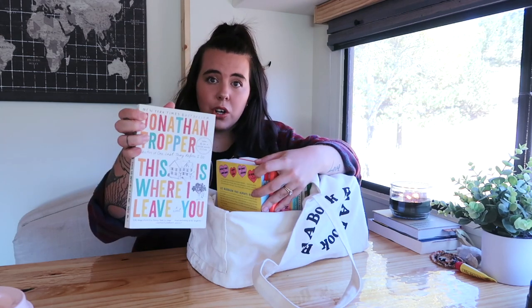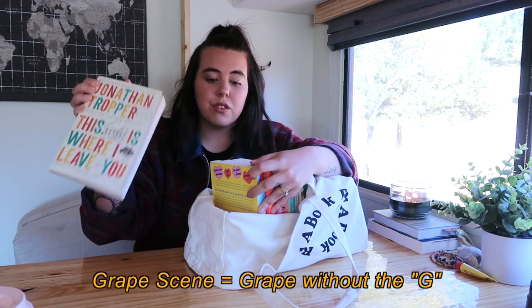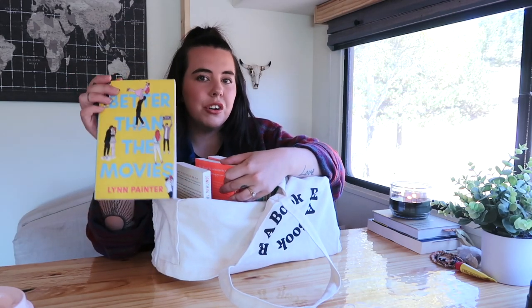I'm gonna explain to you why I'm donating each book. This one has a grape scene in it, and I read like a chapter and was bored, so no. Better Than the Movies, I really enjoyed this book, but again, it's not like an all-time favorite, and I think somebody else could really enjoy this book. Girl A, I'm not gonna pick this back up, no.